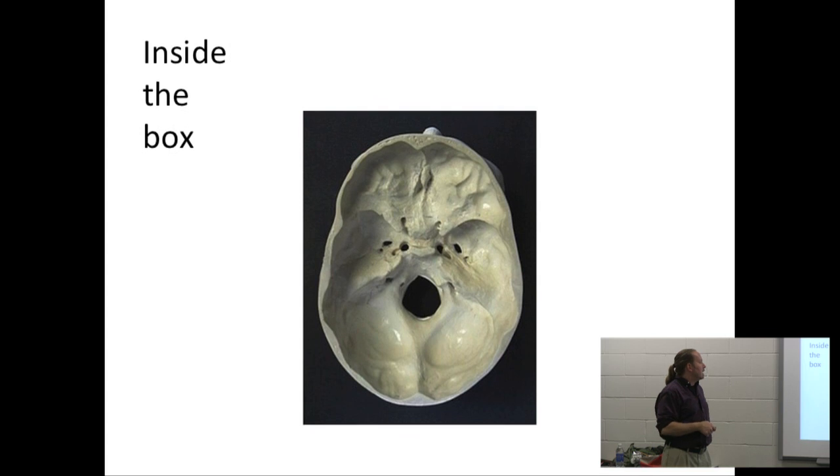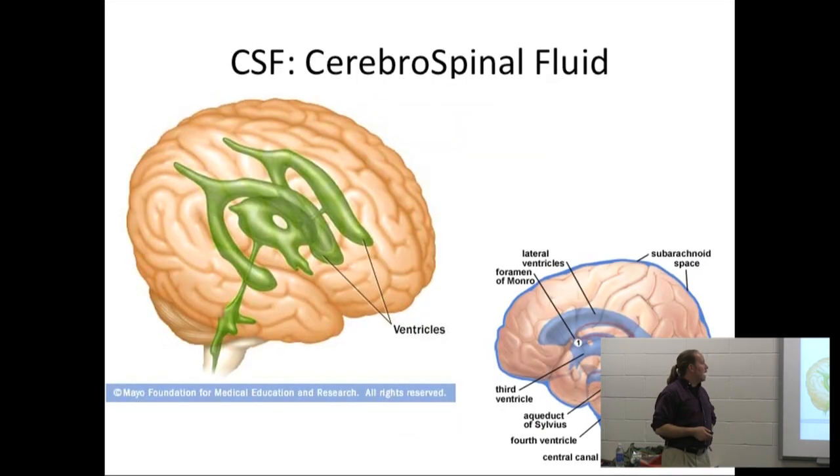So here's the inside. Not to mention the inside of the skull, especially on the bottom, may be difficult to appreciate on the slide there, but there are a whole bunch of little ridges and valleys and things like that. So if you have a pretty significant impact to the skull, the brain is going to be bouncing around inside of this, and parts of the brain are going to collide with all these structures inside. And then I've talked about the brain.